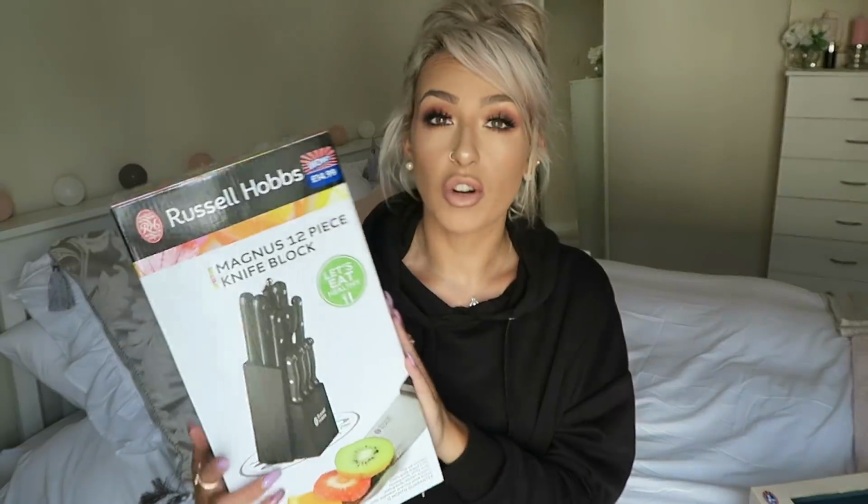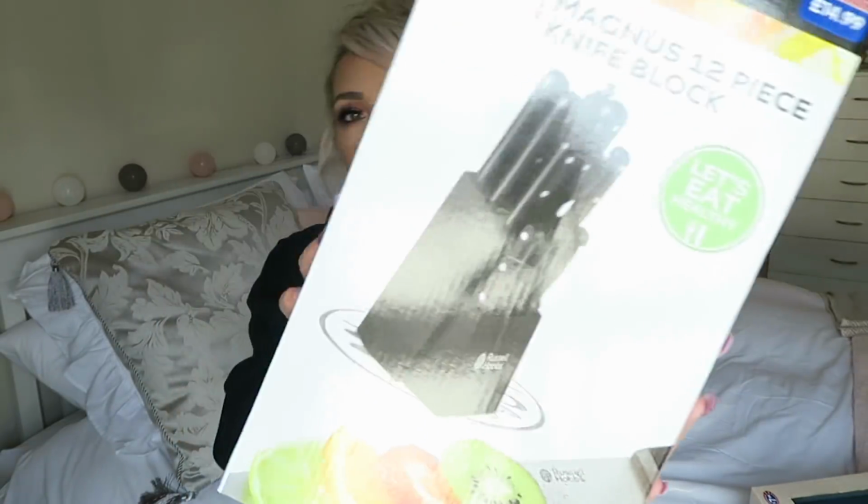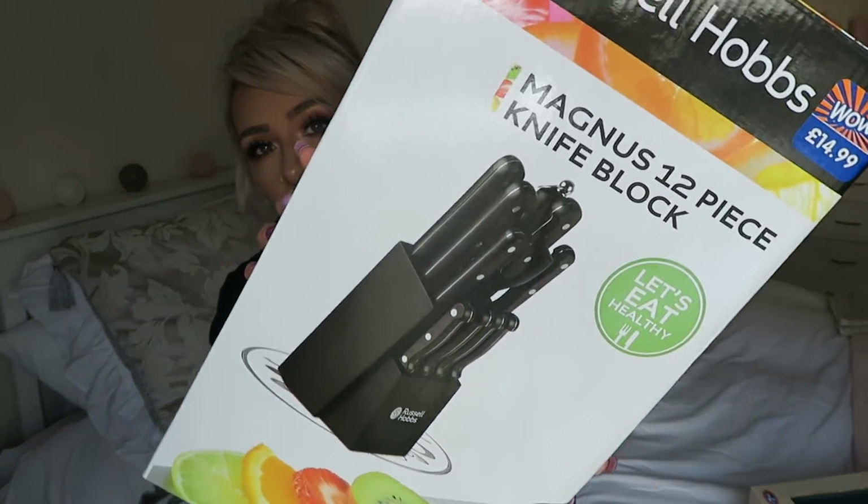Very exciting, and it was $14.99, and I think that's really good for a knife block, because it's just a pretty decent price for a knife block. Most people might find that really boring, but when I saw it, I was like, John, we have to buy them. I need a knife block set.